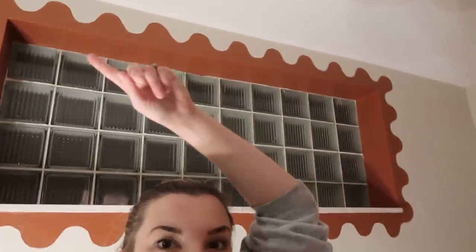Chunky. I feel like it fits with all of the curves that I'm going to put in this room. This took me quite a long time, and I had to have a very steady hand, especially at the top here, but I did it. It's 11:30 p.m. on a Friday, and I'm about to go to bed because that was exhausting, but I think it looks amazing and I'm really excited to see how the rest of the room turns out.